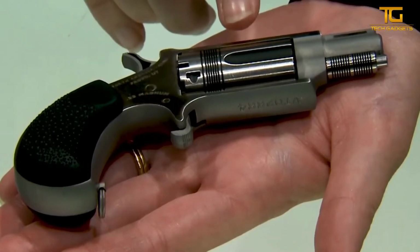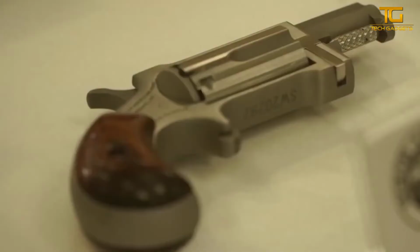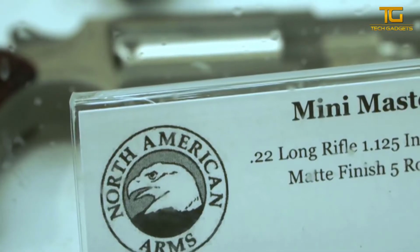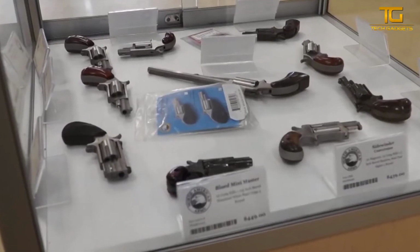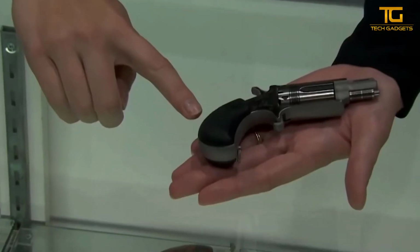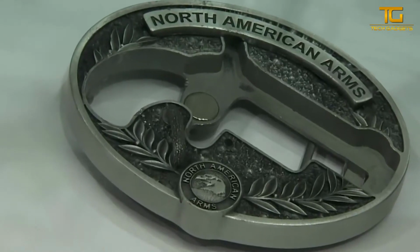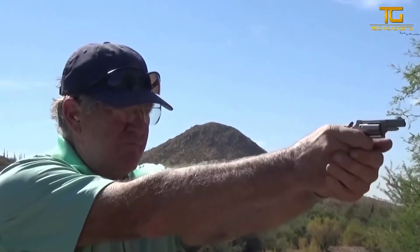Like the mini revolvers you see on the screen right now. These guns are barely the size of the human palm. The length varies depending on the model, but it's 7 centimeters on average. Unloaded, it weighs only 170 grams. However, in terms of efficiency, they're almost as good as their larger counterparts.